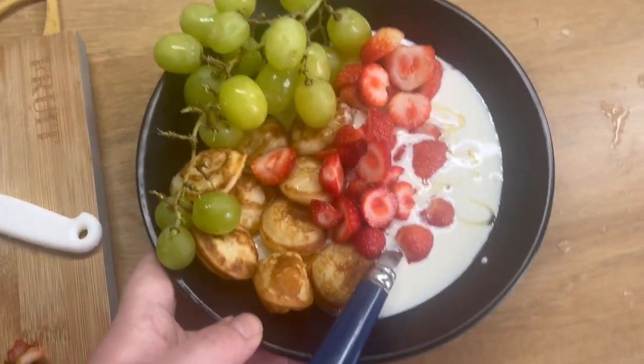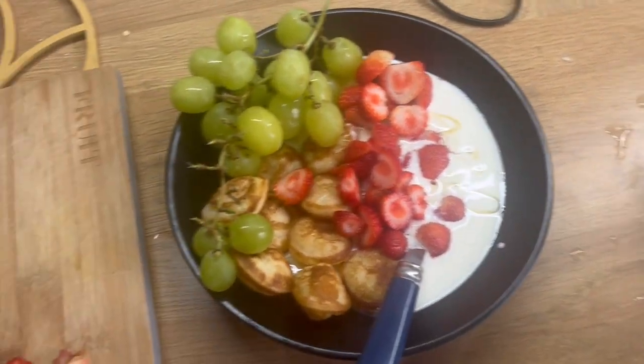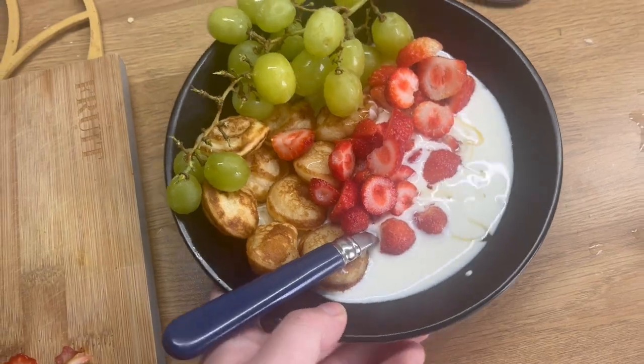So that is my breakfast and lunch for today, because like I said, I'm on nights tonight. So I won't be eating anything until about 6 or 7 o'clock tonight, so that will help me sleep. My voice is still a little bit hit and miss, but we're just going to chill here now.